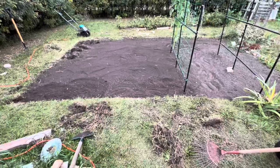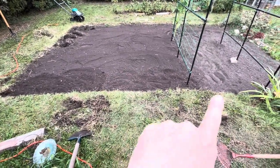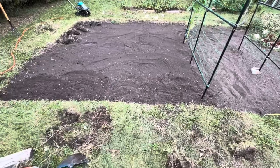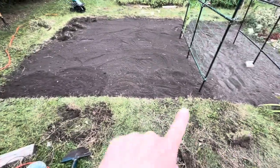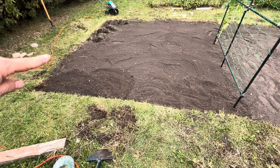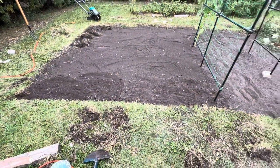I have to be brutally honest. One of my least favorite jobs is edging a garden. But it's one of those jobs that when you get it done, you're so glad that you did. So this side is done. I've done that side up to here, but I'm going to do a little cutout here because I'm going to put some pots or maybe even a little planter there just for flowers.